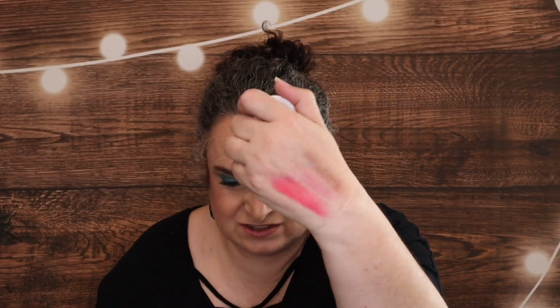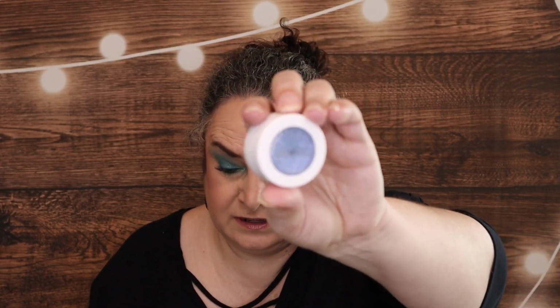There's just not much there. I think I've had these for a while, so I think that these are starting to dry out. Okay, the ones I didn't swatch, I'm kind of tempted to swatch because a bunch of these are drying out. Here's kind of a blue, Ream. I really like this one. Oh yeah, she's fine.